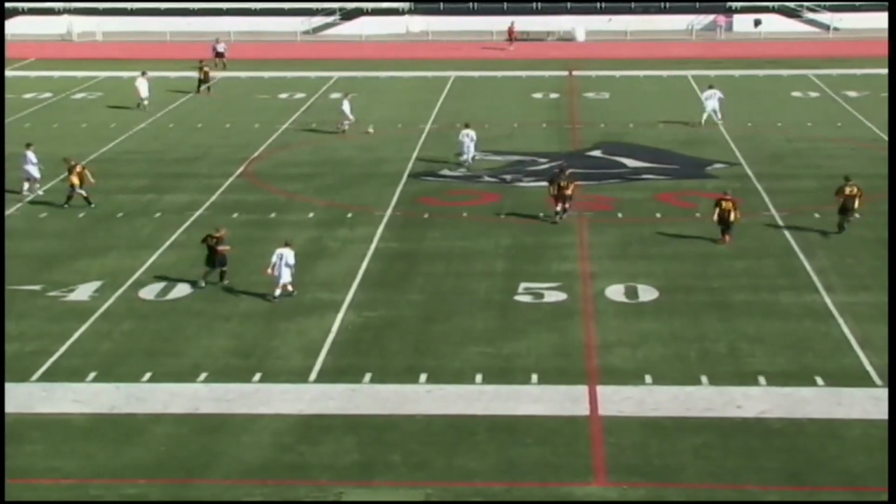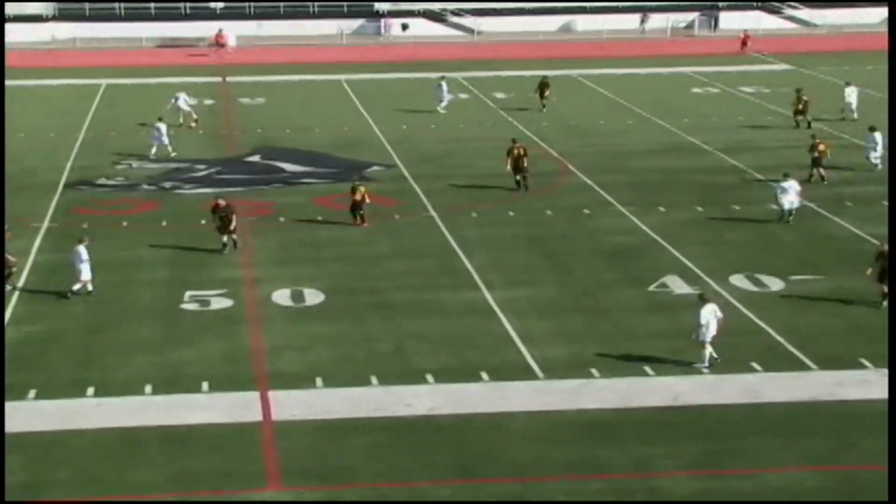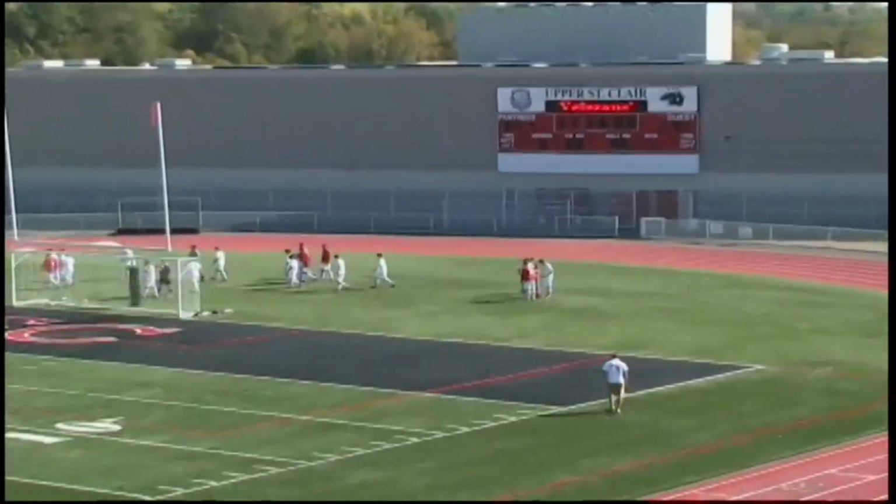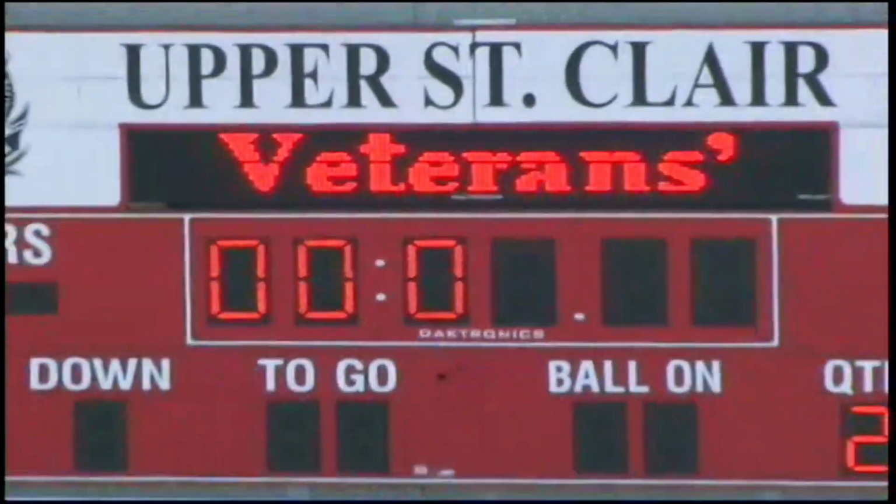Walker makes the stop in the back. Controls the ball, and the Panthers win their JV contest 2-0. Goals by Joel Hart and Matt Kiernan.